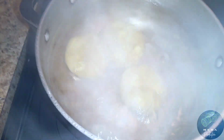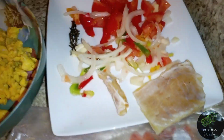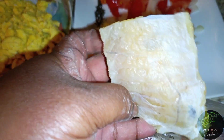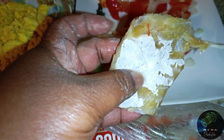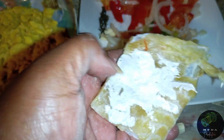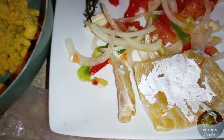I soak the codfish in some water for about half an hour because it's not a big piece. And I peel the skin off because the skin is where all the salt is. Of course, there's salt in the meat part too, but I peel the skin off and I soaked it. See, it's just a small piece. It's just for me for one meal or maybe a meal and a little bit. And it's soaked, so I didn't put too much salt in the pot because this is salted codfish. It has all of the salt. This ackee came all the way from Jamaica.